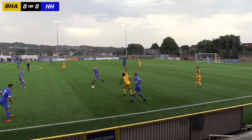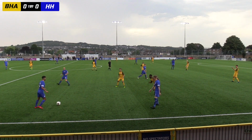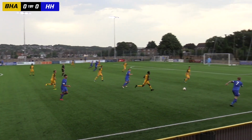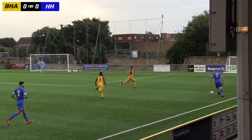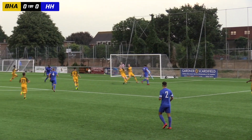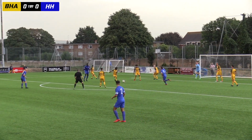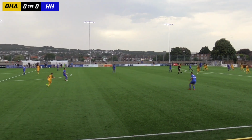Saunders again, applying the pressure. There's Doherty. Ball to Akehurst. Flicks it round the corner to Saunders. His first time ball in. It's dummied. There's Simpson in space. Just let the ball come. He's still got the shot. Blocked away by Tariq Shihab.